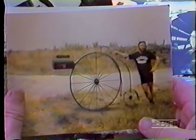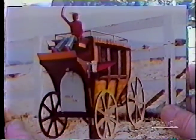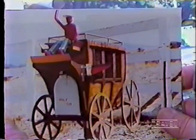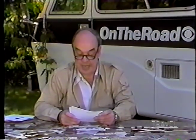Here's a motorized mailbox in Illinois. Pedal Power in Missouri. Some mailboxes are just a shade seductive. This one's in Maine. This one's in Florida. Oklahoma Covered Wagon Mailbox. California Stagecoach Mailbox. Norman Fell even sent instructions for how to build this one. Just get yourself a big block of wood, he said, and cut away everything that doesn't look like a stagecoach.